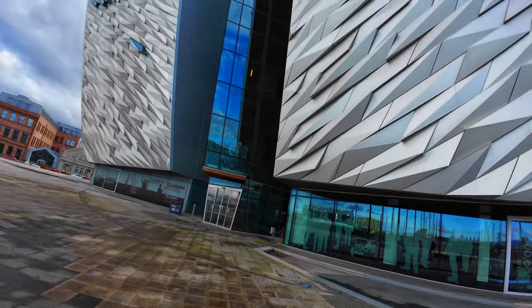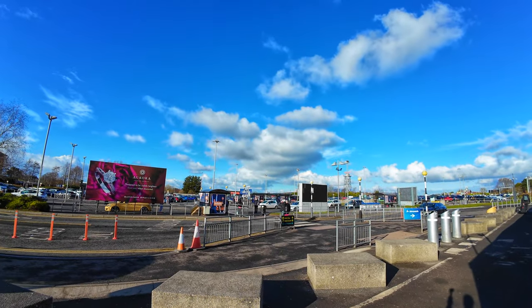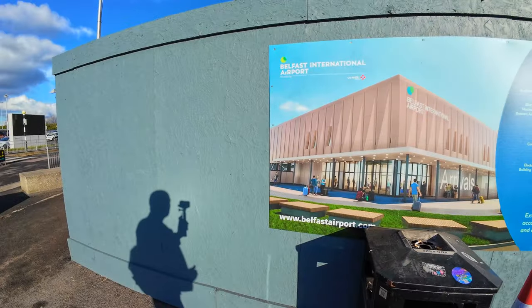If you ever get the chance to go and see the Titanic Museum in Belfast, I highly recommend it. Absolutely fabulous. Right, welcome to Belfast International Airport. You wouldn't think it was an international airport. Bit of construction going on, but that's what it's going to look like, apparently.